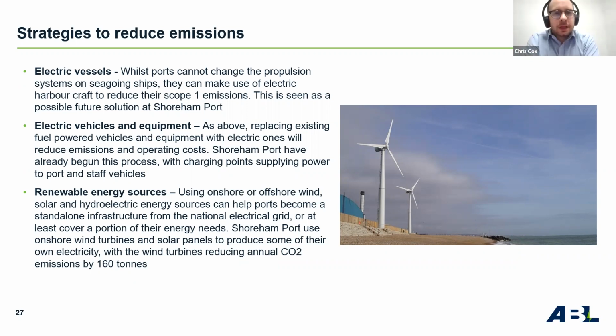So first one here, electric vessels. Ports can't make direct changes to the ships visiting the port, but they do have control over their own vessels, their pilot vessels, their tugs. And so they can make use of electric harbour craft to reduce their Scope 1 emissions. And this is seen as a possible future solution at Shoreham.